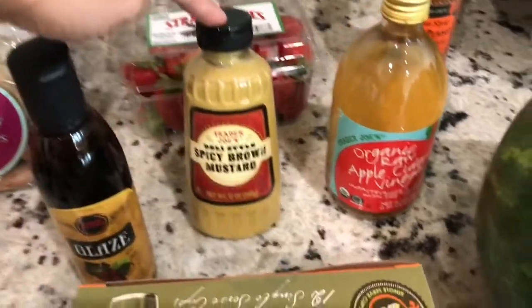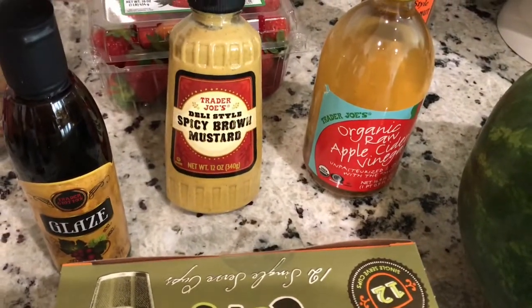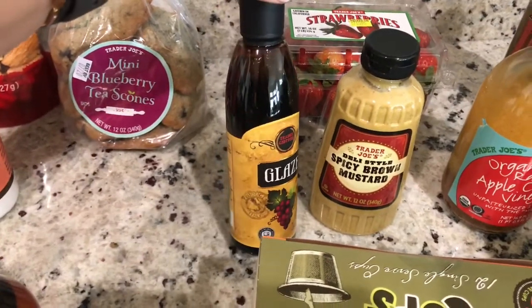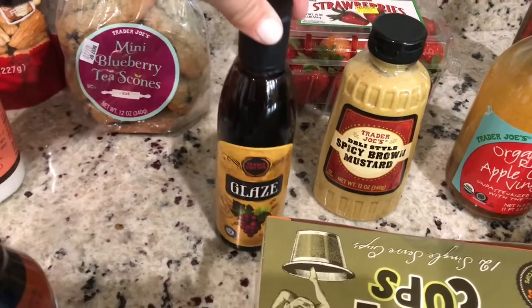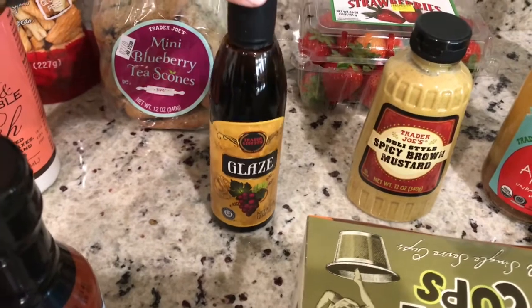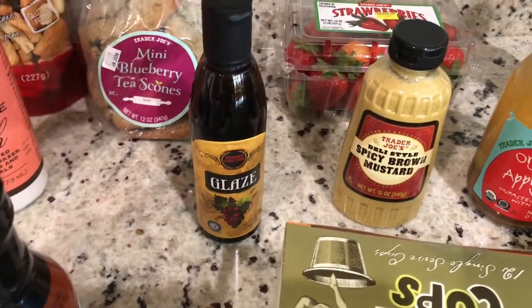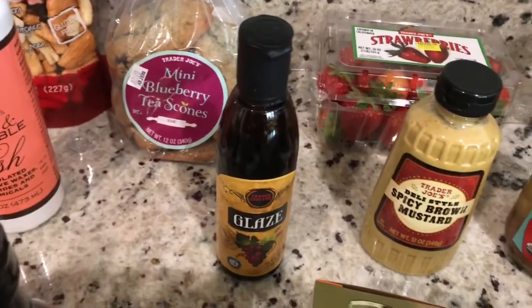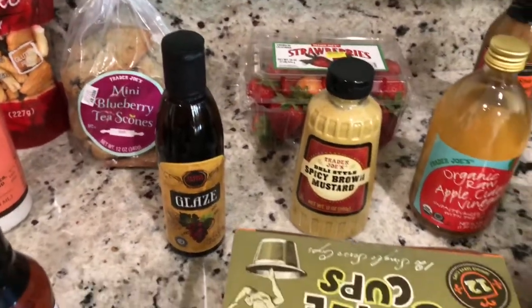And then I picked up some spicy brown mustard. That was $1.99 as well. And then this glaze, this is like a balsamic glaze. I've had this in the house before. I have no idea what happened to my last bottle, but I love it because it's kind of like a syrup, but it's the balsamic glaze, and I believe it was $2.99. So definitely like to add that to anything that you're making to add that little bit of flavor, like a pizza, a flatbread, anything of that line.